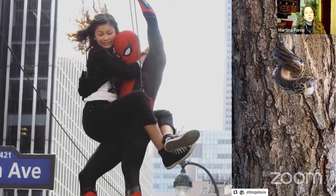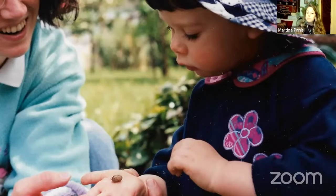But why should we protect snails? Why are they important? Well, when I was a little child, this is my mom, you see here, and there were so many snails in my garden. And once I found one, and I asked my mom what that was, and she said that every living being is important. It doesn't matter if they're small, big, or weird. We all share the same home.